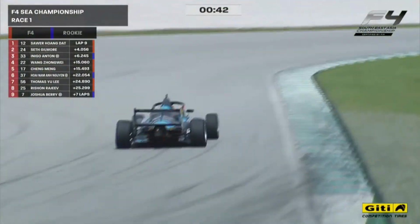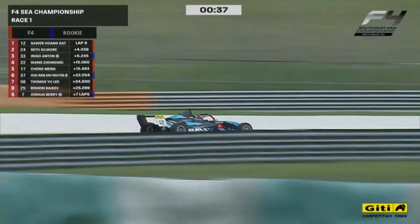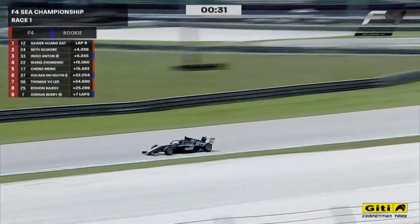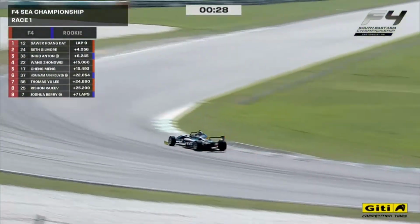And even in the reverse grid race tomorrow, it looks to me as though he's not going to have too much of an issue working his way back to the front, the way things currently stack up. And certainly for race 3 tomorrow, this kind of pace is ominous for at least 2 victories, if not 3, for the weekend for the Vietnamese talent.